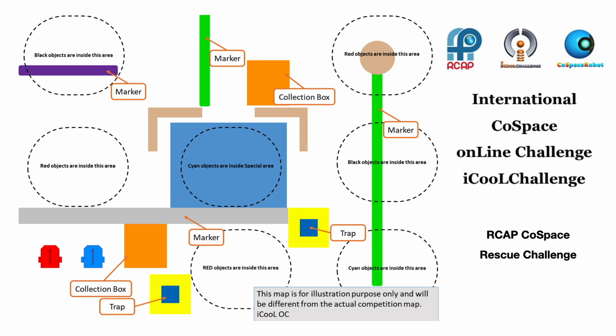The virtual field has been divided into a 3x3 matrix. When the robot moves into each section, the robot's corresponding location information will be assigned to the robot. Location information can be used for the development of AI algorithms and strategies, such as path planning and search algorithms. The winner of the challenge will be the robot with the highest points.